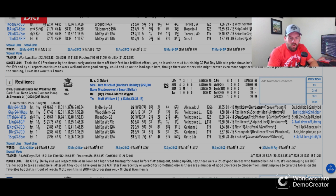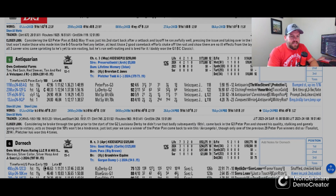10-1 right now is okay. This one's probably going to be a little bit higher, probably a lot higher, probably going to be way higher than Antiquarian is for sure. But one interesting enough, just because the connections kind of last minute threw this one in here. But definitely big price. Antiquarian right now is our long shot play. Just looks to be the best value, the best one in the form right now. However, we'll have to beat the other Pletcher and Sierra Leone, who both look phenomenal coming in.